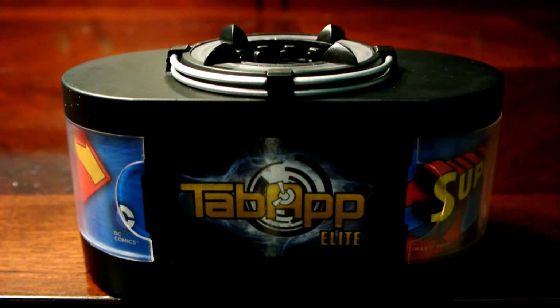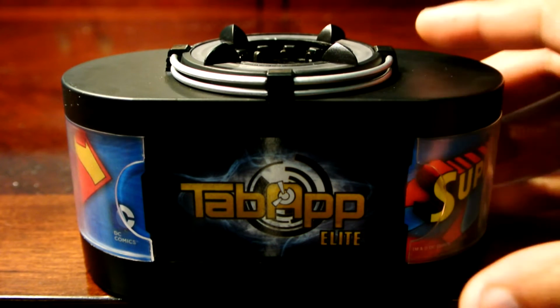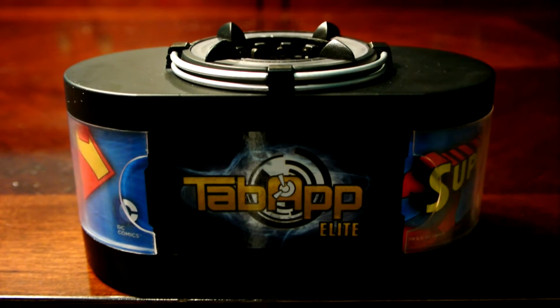The TabApp Elite. This name may sound a little bit familiar to you. HeroClix TabApp is something that's already out right now, and there's little figures in stores based on licensed property, Marvel and DC Comics, for example. And the idea behind it is you download a free app, and then using the figures, you put those figures on your tablet, and then you can perform special attacks against enemies that just sort of run up, and then you just keep on tapping the screen.